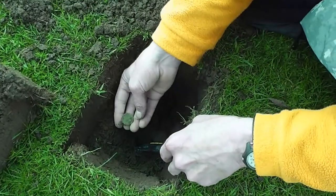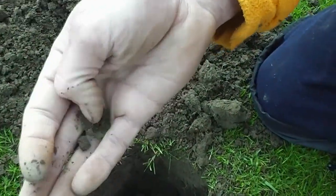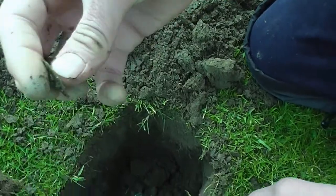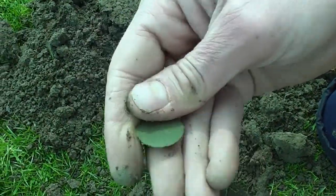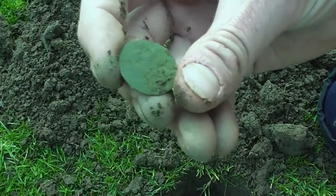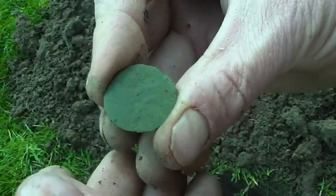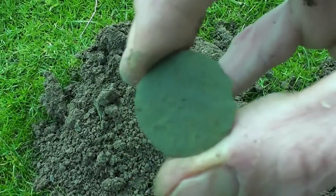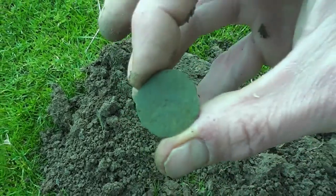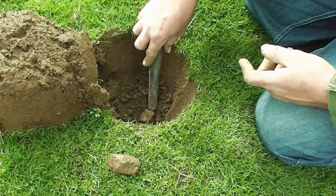Circular, just dropped out. Is it a coin? No, it's not, because it's got a thing on the back. But judging by the thickness of it, it looks pretty old. No markings on it. Oh yeah, there it is. There is a faint sort of mark on it, you probably can't see it, so we'll clean that up and have a look. But another button, onwards and upwards.